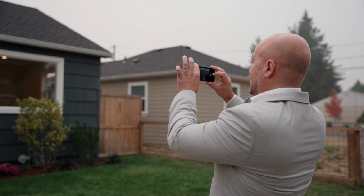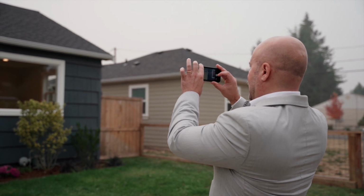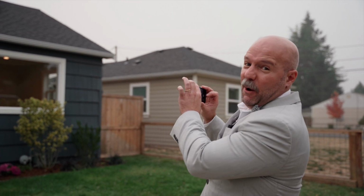All right, so I just got here. The first thing I'm gonna do is take photographs of the house. I wanna get a picture of the house itself. I definitely wanna zoom in and get the address numbers because I'm super dyslexic and I always mess them up.